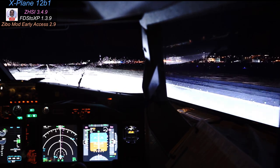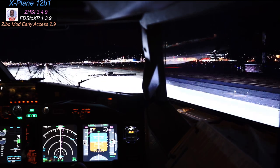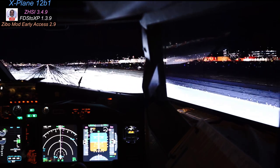Yeah, the rain effects come a long way, but it still needs some work, and I'm pretty much stuck. But I'm still looking and trying things.